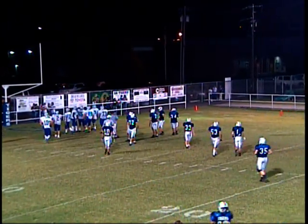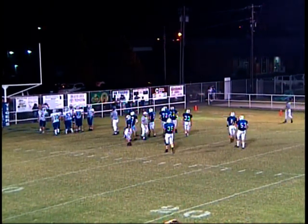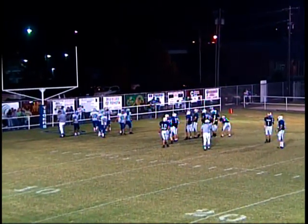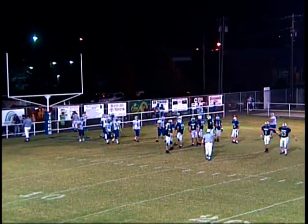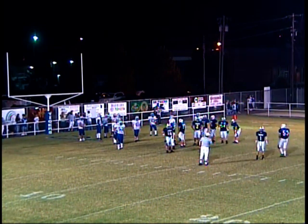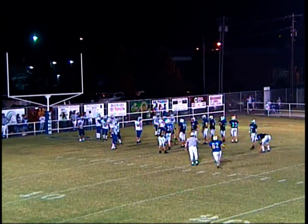38 yards. And Brian, the quarterback back there was really pressed. I mean, we had pressure all over him, and he had to get rid of that football. So you're saying he rushed that pass a little bit. That's right. 20-0. And Collett will attempt the point after.